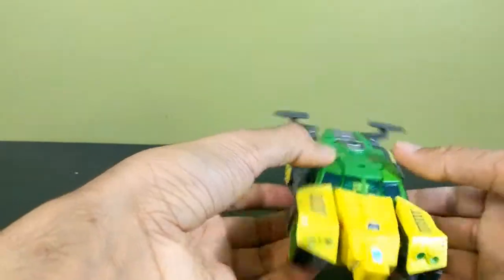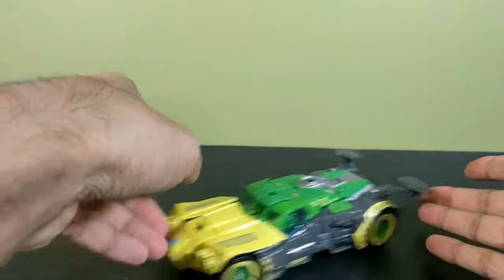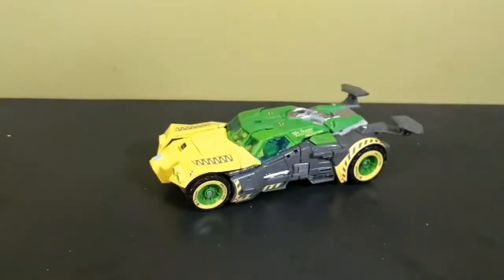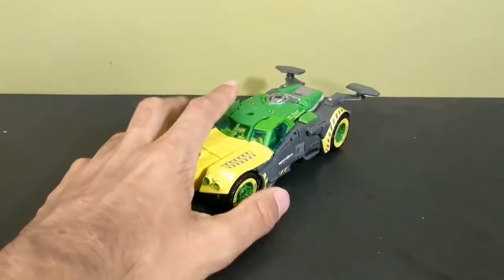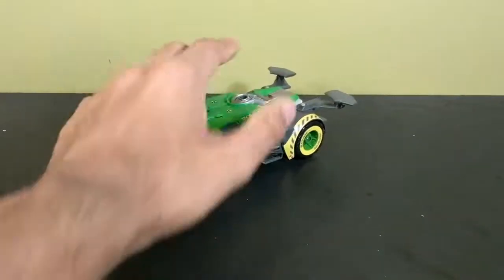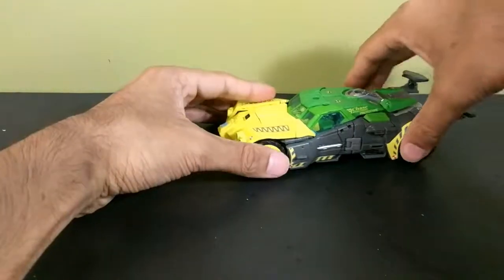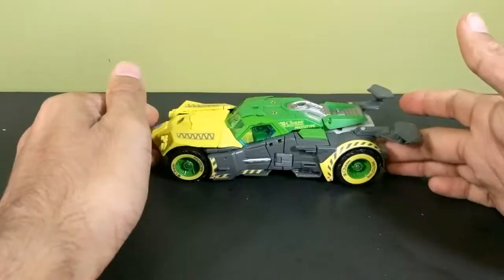They're not staying pegged in. Oh well. There you have Springer's armored car mode, and that is the best mode of this figure. This is actually my favorite Voyager Generations design. That is just amazing. He's a little crooked. There you go. That is just amazing looking.